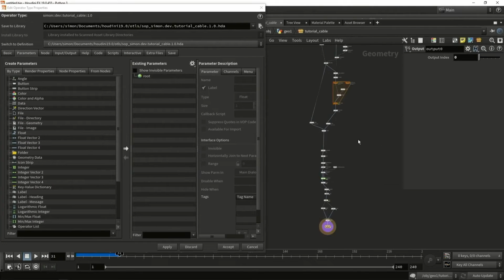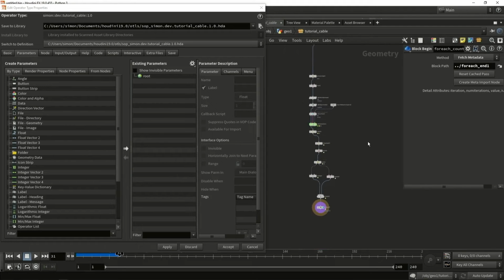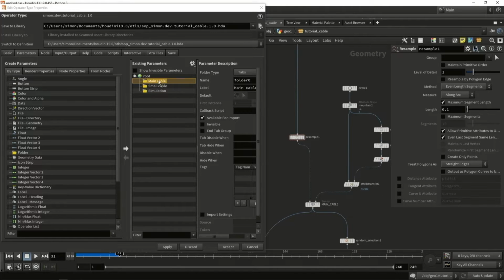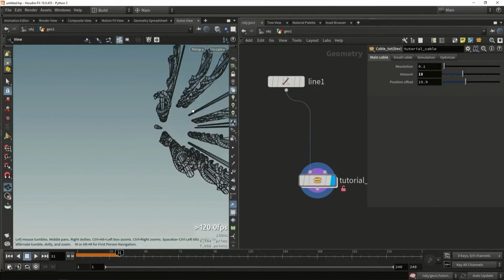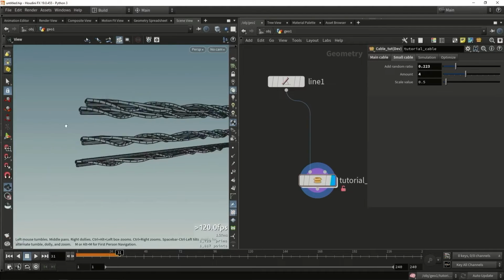So the line and the box sit outside the asset, because when we hand it to an artist, the artist is going to plug their own line in, plug their own geometry in, and get the cable that they want. So here we are building the interface, and all we're doing is taking parameters from inside the network and promoting them up. And if we go forward in time, you've got a nice interface here with all the tools needed.